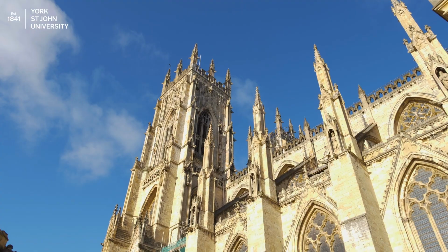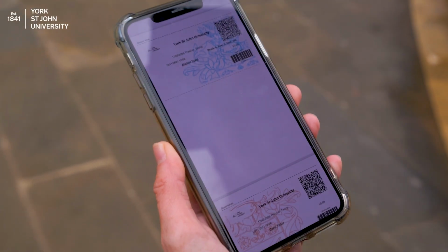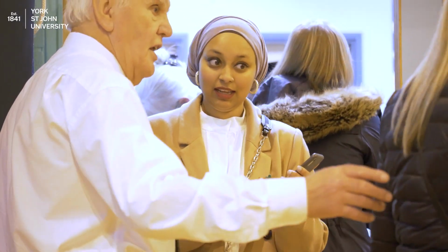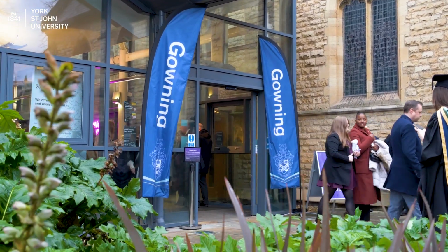We're outside the York Minster to share a step-by-step guide on your graduation day. You need to make sure you have your tickets for the event. They can be printed or on your phone. Once you've got your tickets, it's time to collect your gown.